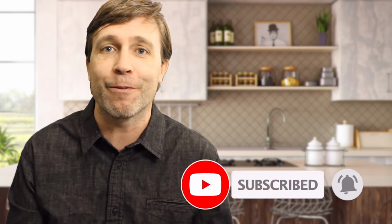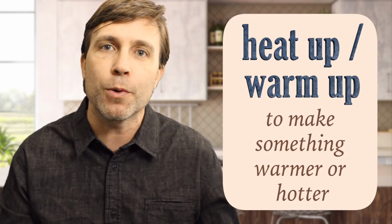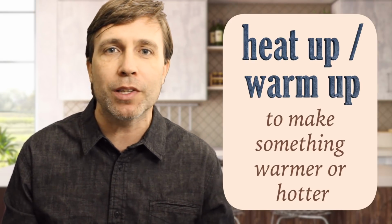So for example, the first phrasal verbs that I want to teach you, it is a pair, and that is heat up and warm up. And they both have a similar meaning, and it just means to make something warmer or hotter. I would think that to heat something up, you're making it hotter, and to warm it up, you are making it warmer. The only difference that I think is mostly the speed.